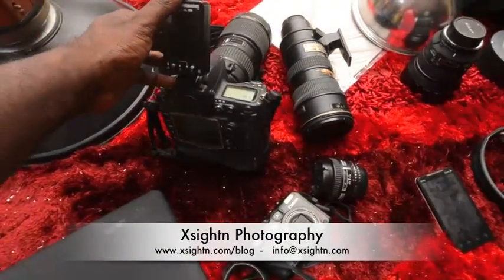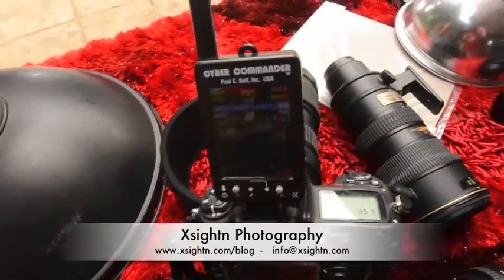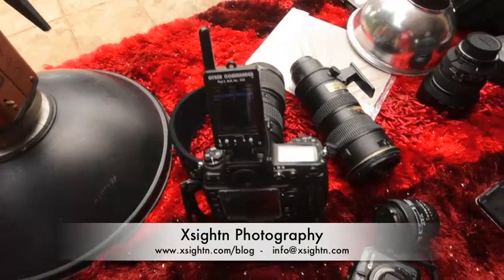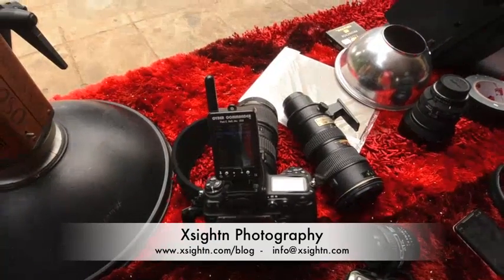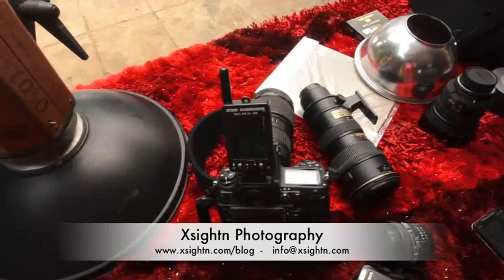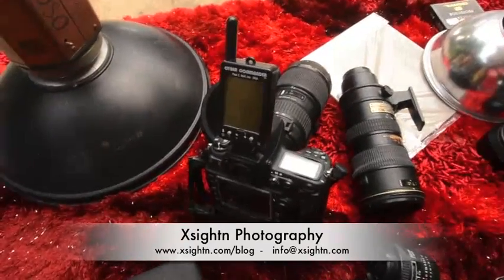Sitting right on top of this D700 is my Cyber Commander, which is just an amazing piece of hardware. Makes it possible for me to control all my lights. I mean, even from the website or the manufacturer, at least I can control 16 groups of lights, and I think that's amazing. I've never used more than 3, so I really can't verify that, but that's it.